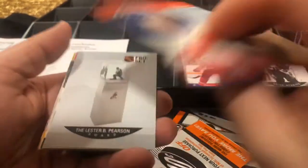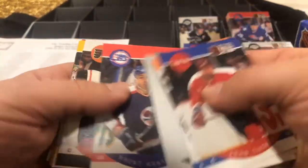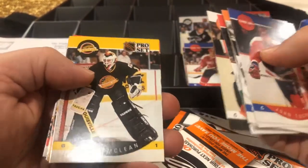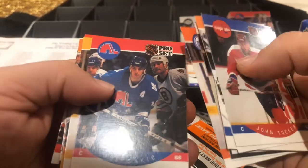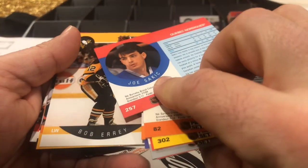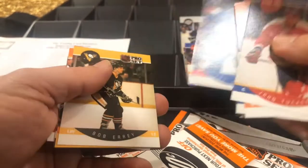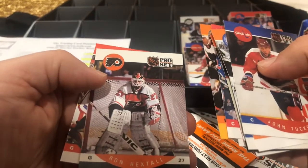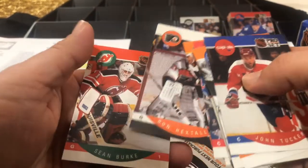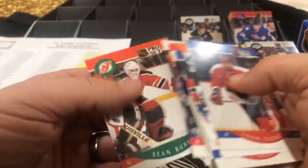Pat LaFontaine. Pearson Trophy. Yeah, Fuhr. Joe Sakic. 257, that is. No, not his rookie card. He's got one more before that. Brown, Hextall. And Sean Burke.